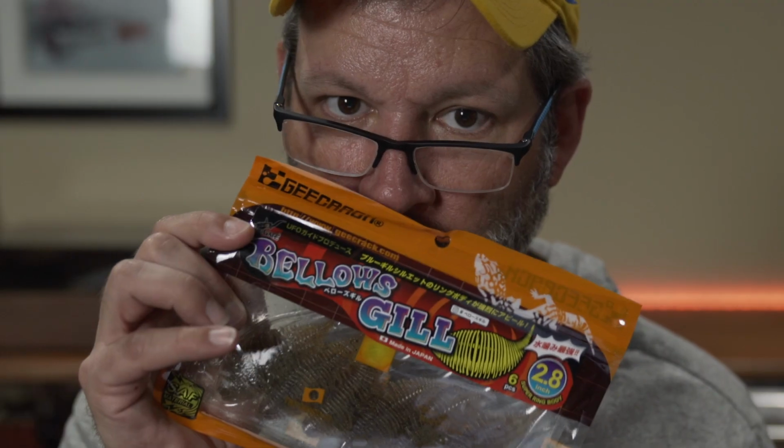Oh my gosh. I think this one's slightly opened or something. Bellows gill. So this is the Geek Crack Bellows gill. I got basically a green pumpkin, and then one is called bug balm or something like that. So it's sort of purple on one side, green pumpkin on the other. And I think this one might have been dark green pumpkin.